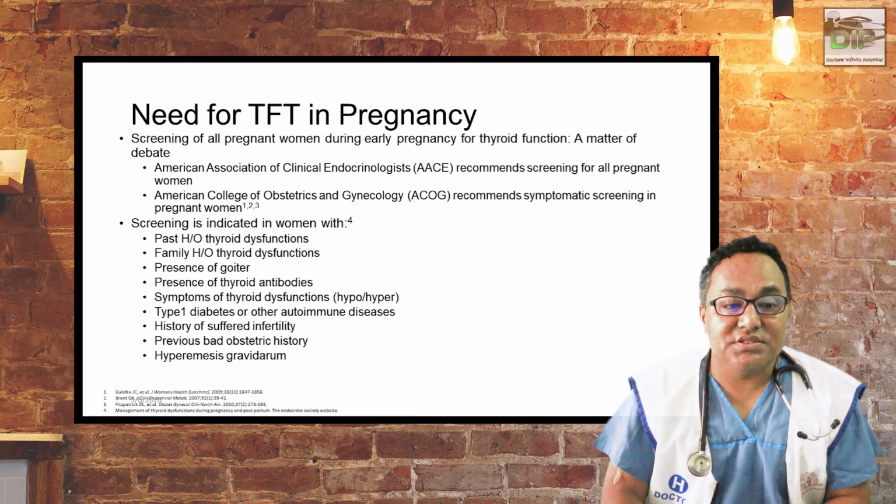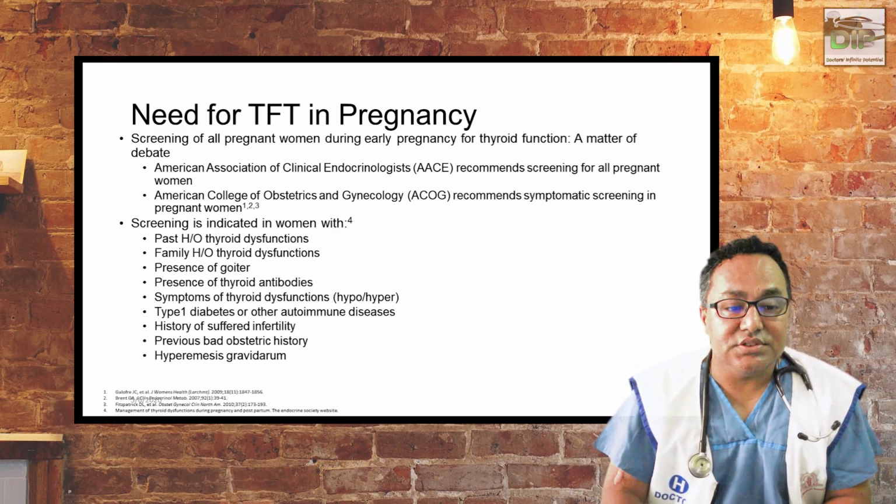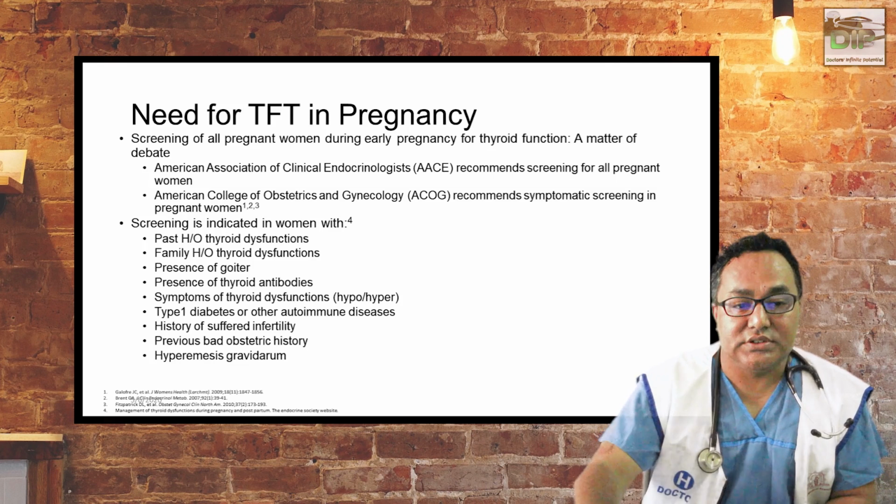Whenever the patient has a past history of thyroid dysfunction, family history of thyroid dysfunction with pregnancy, goiter in a pregnant patient, when they have anti-TPO antibody positive, then type 1 diabetes, history of infertility, previous bad obstetric history, and hyperemesis gravidarum, you have to treat.